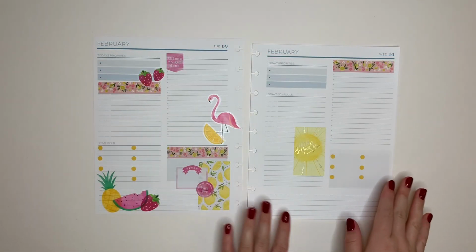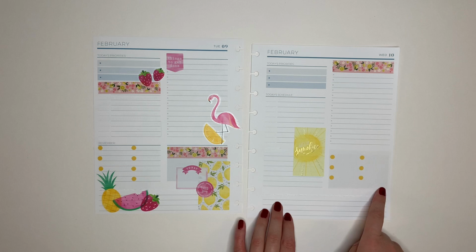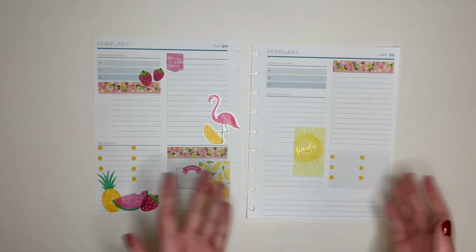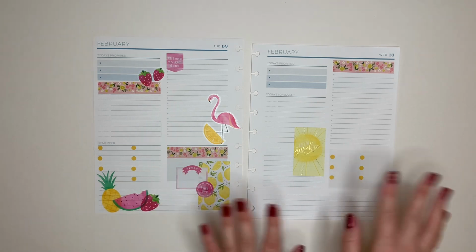So the bullet points are in place now. I actually ended up using a piece of label paper to cover up that blue tinted box over here. It was just getting to be a lot. So I prefer it this way.